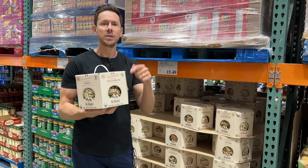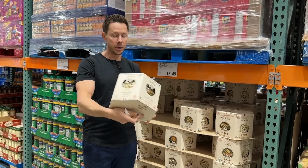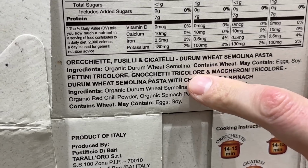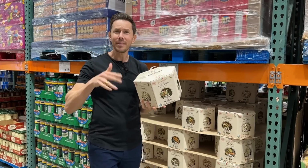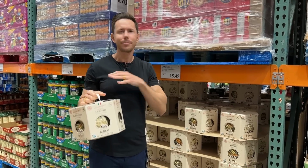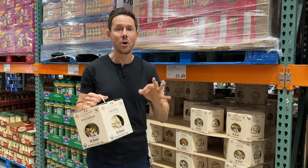Yes, it's organic, which is nice, but something that's very important to me is what it says right here, 100% Italian grain. And when you look at the ingredients here, that grain is durum wheat semolina pasta, and there's no BS ingredients. Even the tricolor one uses chili peppers and spinach to color it. Not only am I getting choked up, this is so great. This is Bobby approved, yes, but because they're using local Italian wheat, you don't have to worry about Monsanto wheat and wheat sprayed with glyphosate and Roundup. They take their wheat very seriously over there in Italy.